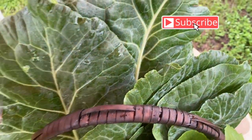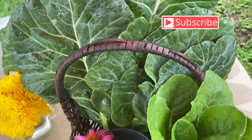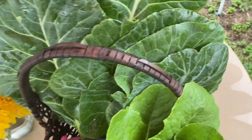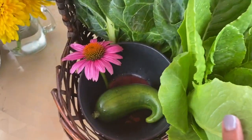And then I harvested some more collard greens that I will just boil down and put into the freezer. But right now we're gonna make our own salad using some of the ingredients that we harvested today, such as the lettuce and cucumbers.